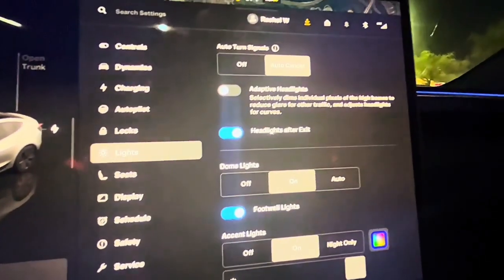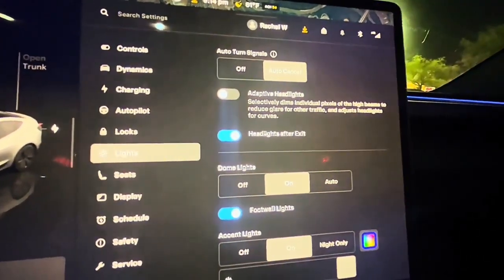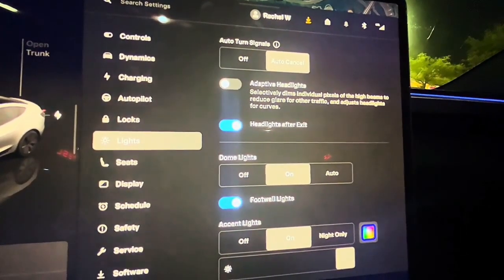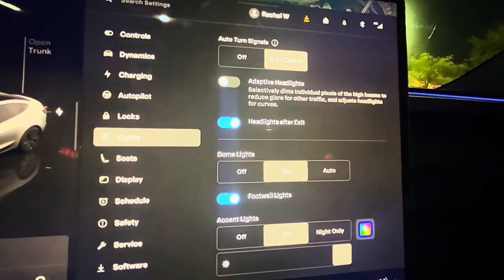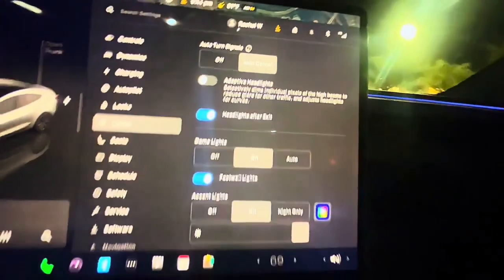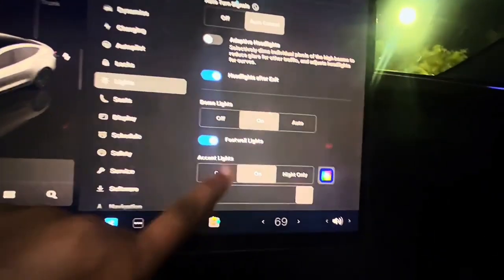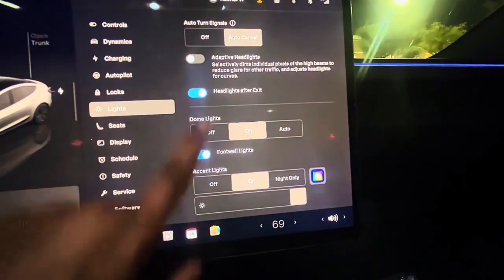And I turned on a bunch of features on mine, like headlights after exit. My headlights stay on when I exit my car. I have footlights. You can turn your dome lights on and off. You can change your lighting, your LED lights in a car. A bunch of different features as well. I tried to make my Tesla as safe as possible.